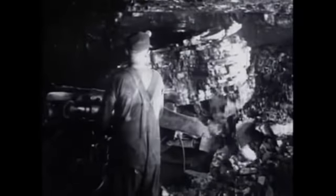With the advent of electricity in the latter part of the 19th century, the mechanization of coal mining began on a large scale.